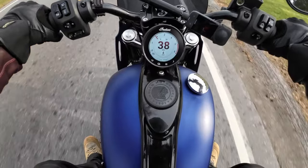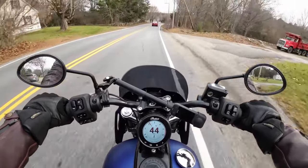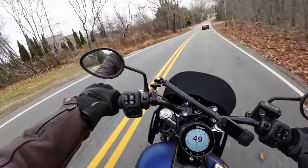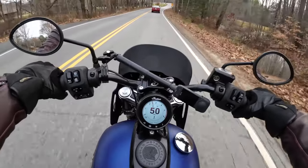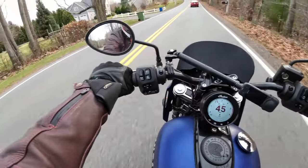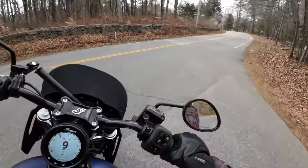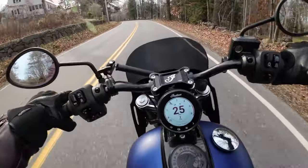The only other thing that it could have had that would have put the icing on top of the cake for me in the technology department is if it had heated grips. Believe me, once you've had heated grips and you ride as long as I ride, and probably a lot of you ride, they become indispensable. They're just a joy to have. But they don't come stock on this bike. So as you can see in the technology department, there's a lot to love about this bike. You get a lot of bang for your buck, like I said before.